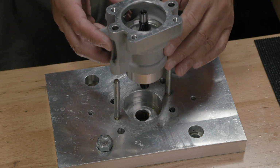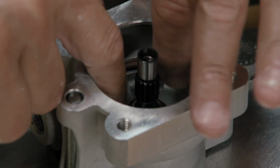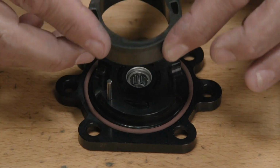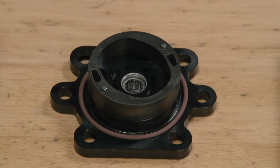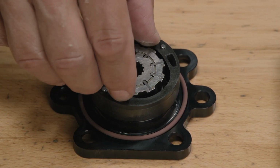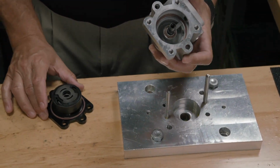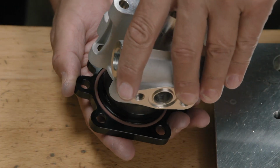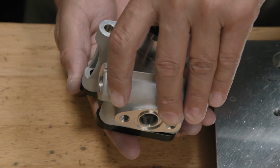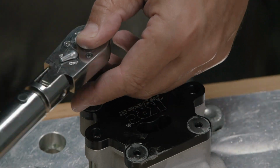The power steering pump is then turned over, and O-rings are installed to seal the pressure section. Next, the cam ring and the rotor are installed with vanes. As the rotor spins, the vanes will move in and out, collecting hydraulic fluid and pressurizing it to take the load off the steering wheel. Once complete, this critical subassembly is installed in the pump housing and is then locked into place in the four corners.